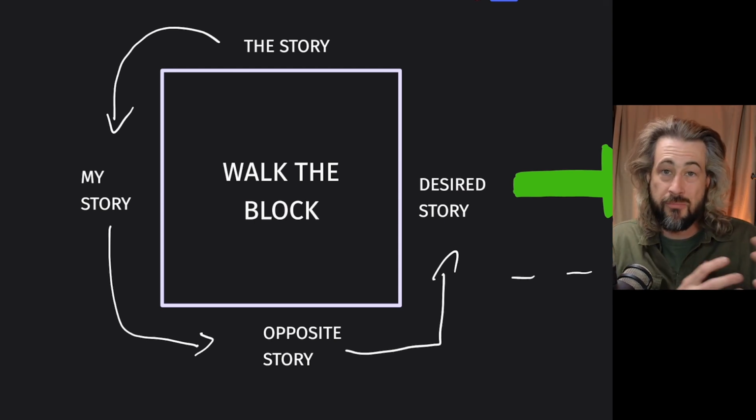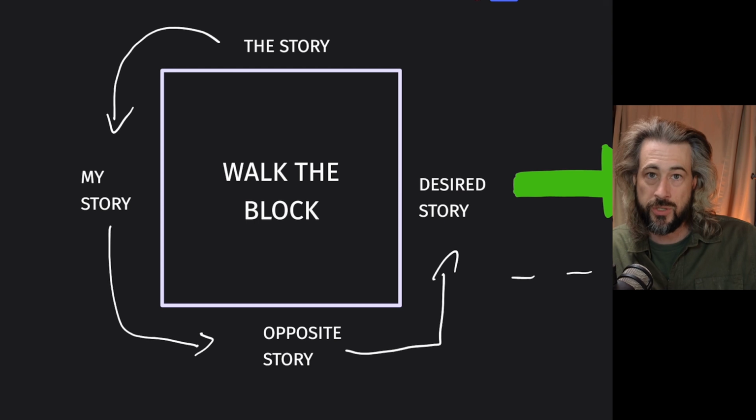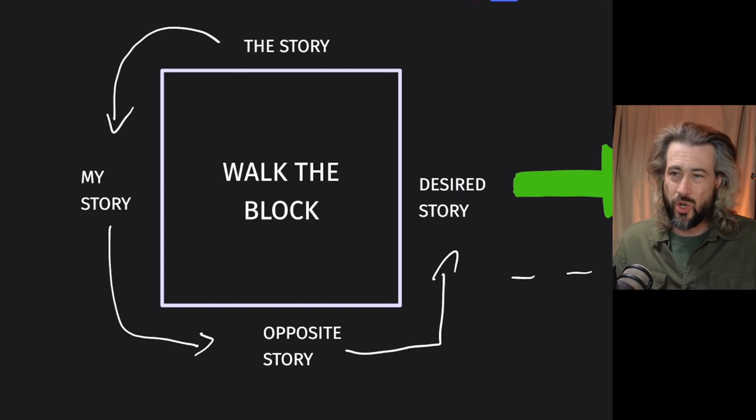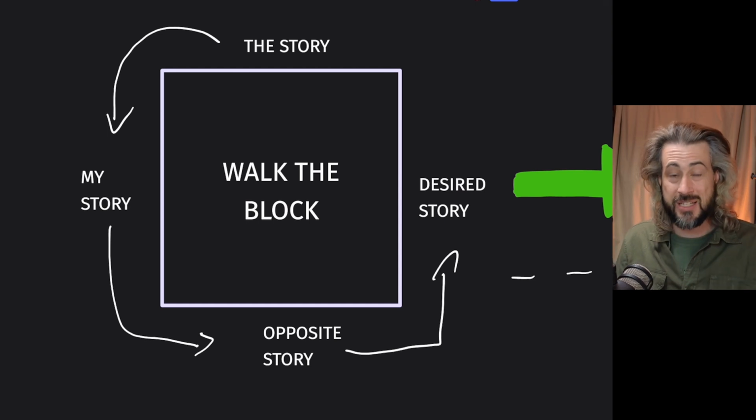From here, we move over to my story. And in my story, the goal here is to release all these emotions. And so if you're thinking that my wife is a fucking bitch, you write out my wife is a fucking bitch. You do not censor yourself. If you censor yourself, you're holding on to some of those emotions and you're not releasing them, right? If your husband is the biggest asshole that you know, write that down.